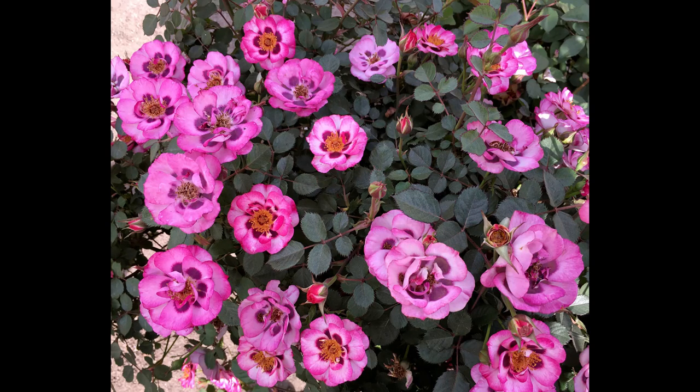And this one has Blue for You on one side, and then it has another good blotched seedling on the other side. But it just blooms like crazy, and it tends to hold its petals long enough that you could actually show it.